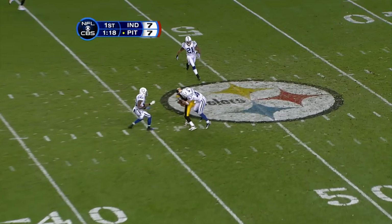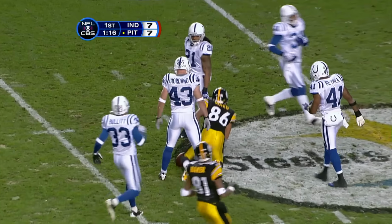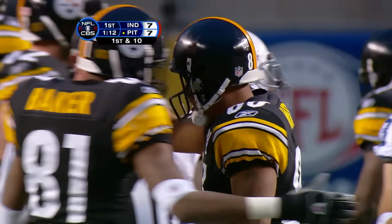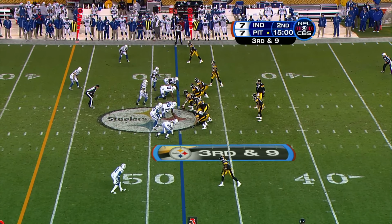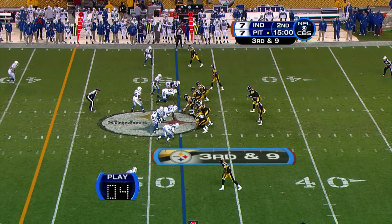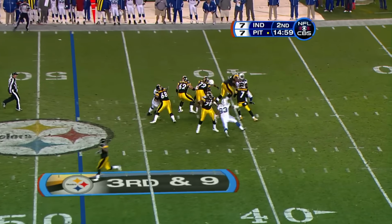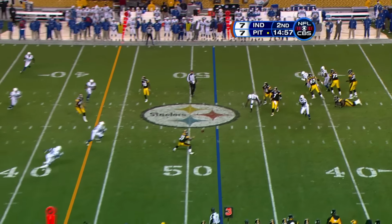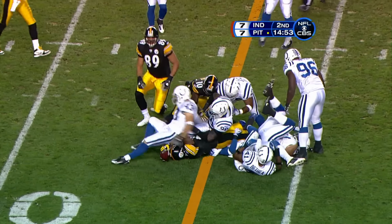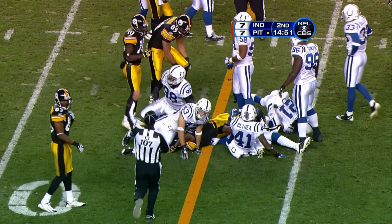Zipping it right across the middle. Hines Ward. Giordano decks him, but not until it gains 22. Roethlisberger, very precise so far, and facing a 3rd and 9. Jim Nantz and Phil Simms here at Heinz Field in Pittsburgh. Freeney coming in. Roethlisberger stepped away from the hit. Look at Moore. And he does quite a job of picking up that first down.